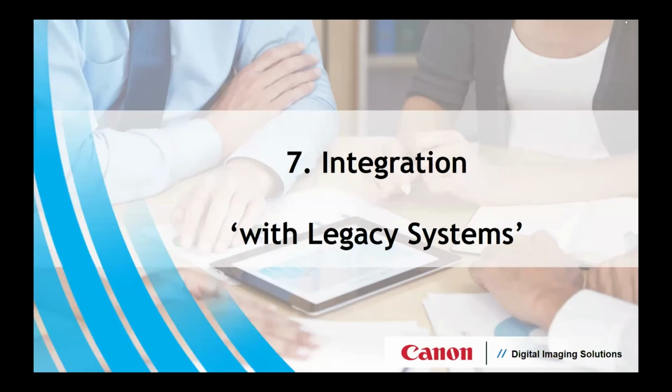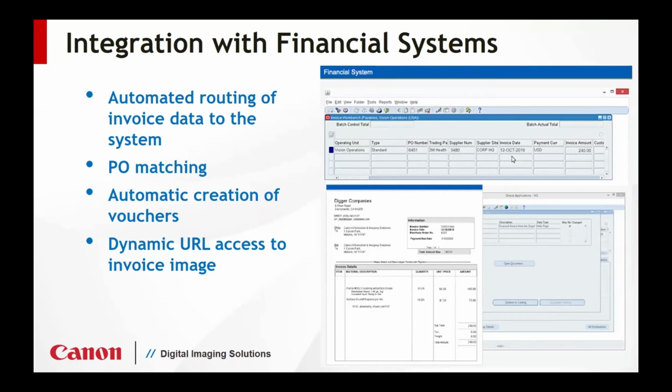The next objection I come across is integration with legacy systems. Even with a non-legacy system, we all have heard of or come across situations where we try to implement a system and it didn't really implement or integrate the way it was supposed to. But let's talk about the legacy system. If you're still running your key financial data on a legacy system, you need to find a solution and an implementation team, which might be more important, that can help transform and integrate the data from that legacy system into the new system. This will enable you to have automated routing of invoice data to the system, PO matching, automatic creation of vouchers, dynamic URL access to your invoice image from within the financial system, and so on.